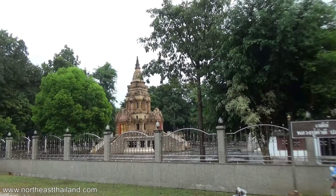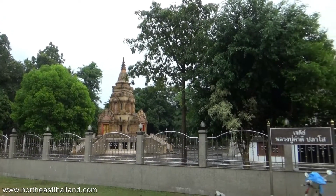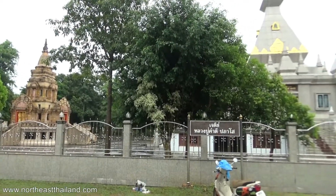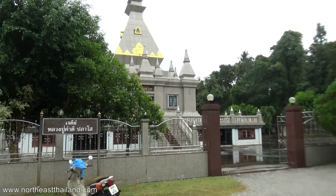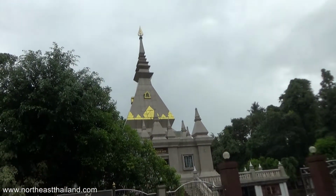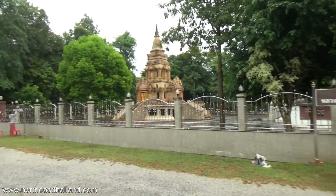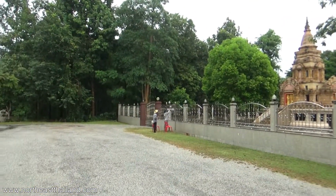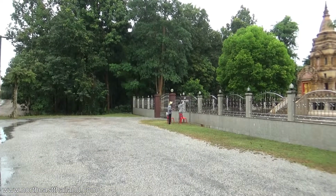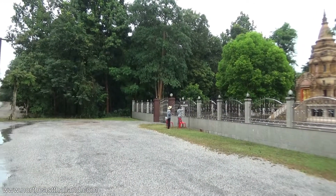That's old, huh? That is very old. I don't know if you can go into that one or not. It's closed up. This one's open. It's really nice, that one. Painting in the rain. All right, guys, well, that's it. Easy one. Didn't have to climb a mountain to see the cave.